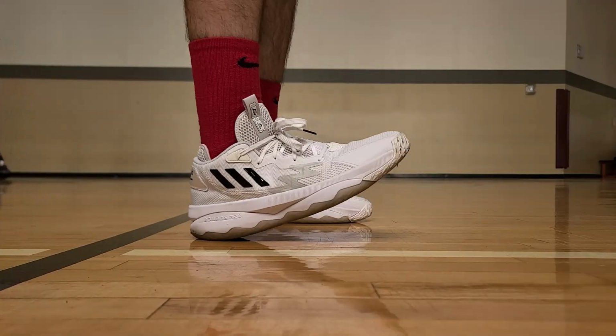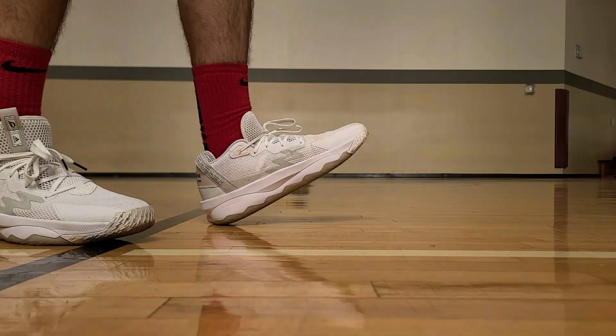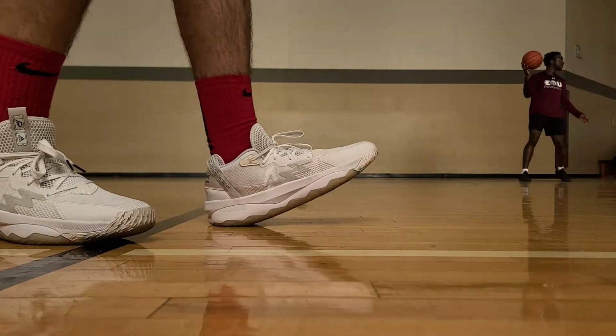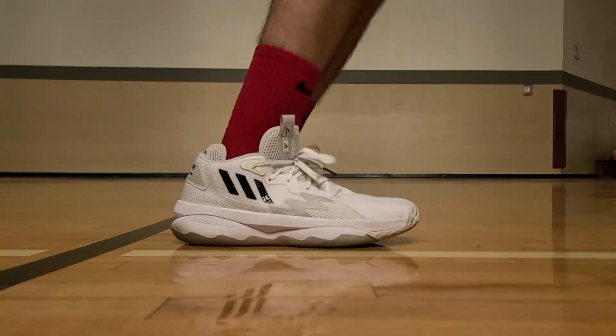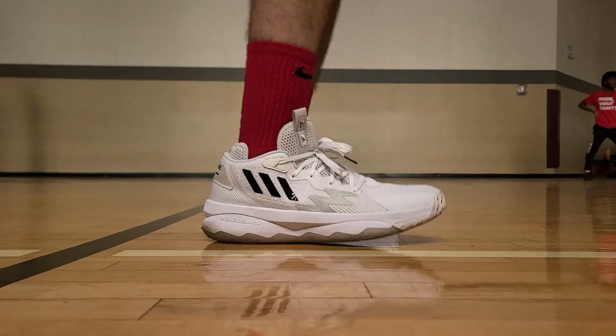Starting at number 10, I have the Dame 8s, which has the Bounce Pro midsole and is full length. In the heel, it was actually quite comfortable at first. It felt really nice and plush in the heel, and the impact protection was really nice as well. However, once you keep playing in it, the foam itself will bottom out a little bit, and the overall comfort in the heel especially will diminish a little bit, but it was overall a pretty comfortable cushioning setup in the heel, and I really liked it overall.